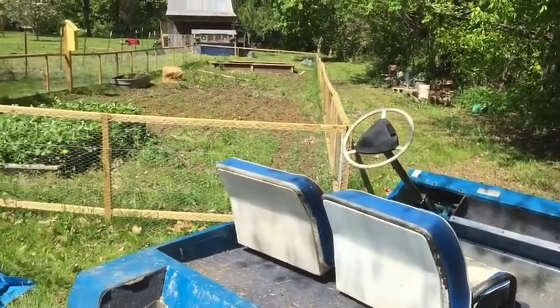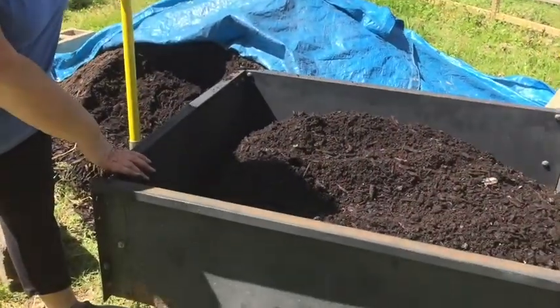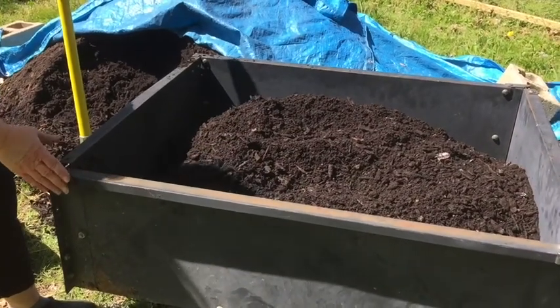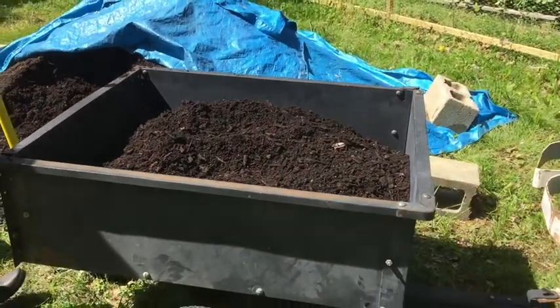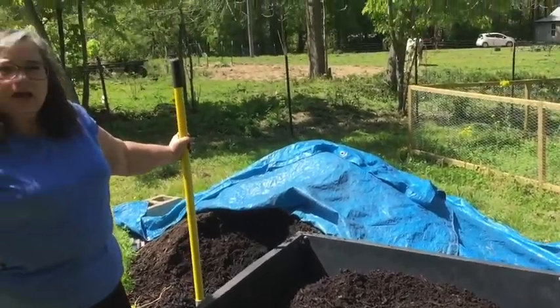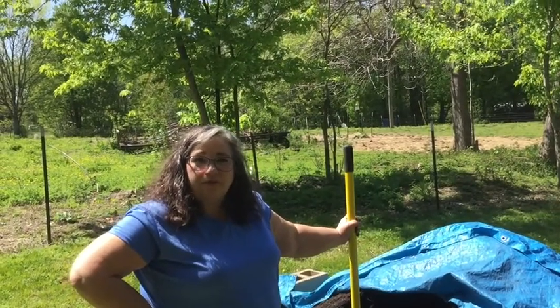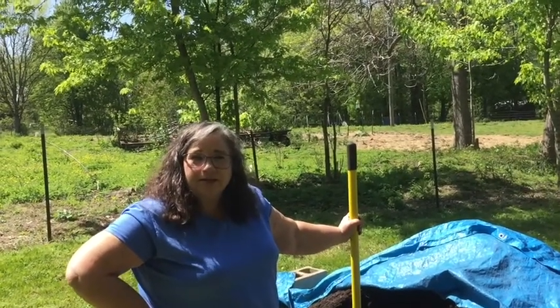And the little wagon that Buddy from Gemini is letting us borrow till we get ours fixed. We've got a little wagon about like this, but it needs a little work. So we are going to take Old Blue and this borrowed wagon and haul a bunch of black gold around the property, filling up containers and beds.